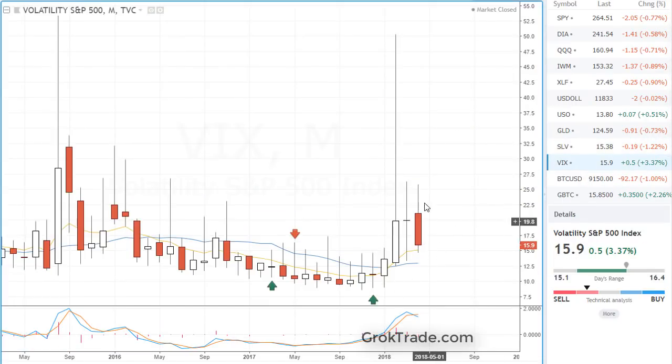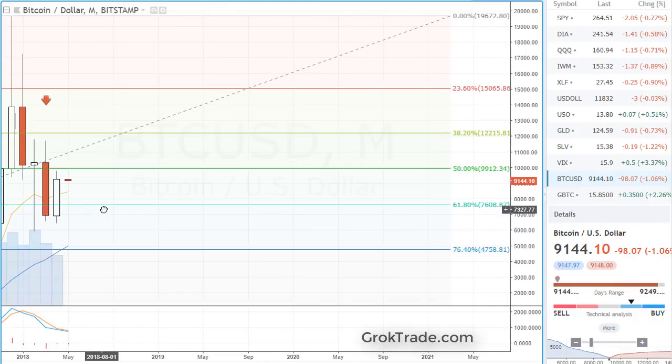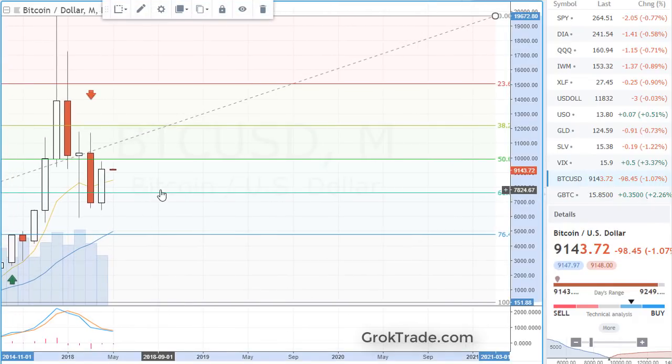VIX, starting to look a little bearish. I got a buy on it from back here at 11 and sitting at 16, but it was at 21. 11 to 21 is a big chunk of change in a few months. I'm not ready to put a sell on the monthly yet. Bitcoin monthly, I got a sell on it. Popped up this month, but oh boy, do I want to? I'm not ready to put a buy on that yet. We need to look for a higher high. If we do a higher high, then I will be very interested in doing that.